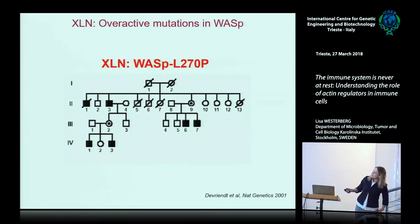So this was the original family described in 2001. There are six affected males here. The females, the mothers, are carriers of the mutation, but since it's X-linked, they are actually asymptomatic. They have one healthy X chromosome. And there have been two cases of myeloid dysplasia, one that led to the death of one of the grandfathers.